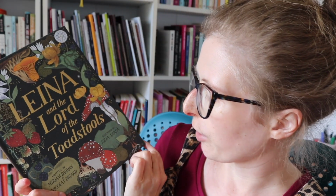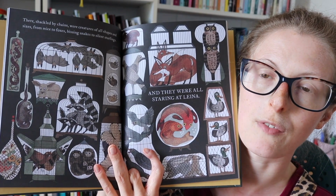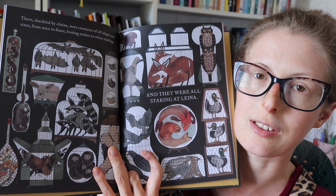Lena and the Lord of the Toadstools is by Miriam Daman and Nicholas Diggard, illustrated by Julia Sada, and this is a fairy tale about Lena who goes into the woods and is captured and finds out that she is in a castle with lots of other captured creatures as well.